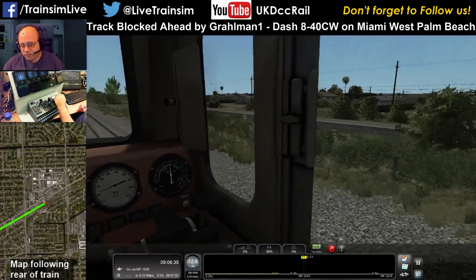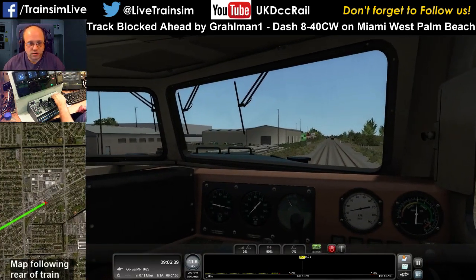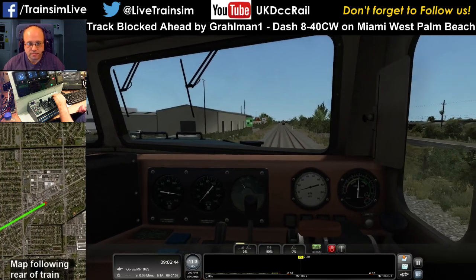Get the bell running for the whistle board, and we'll slow down, and we'll need the bell running continuously from milepost 1029 anyway.